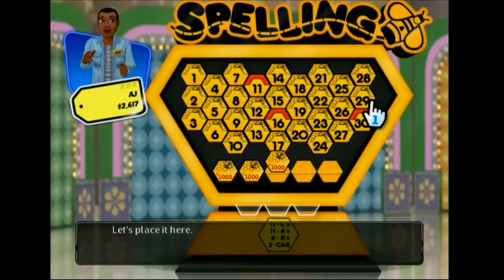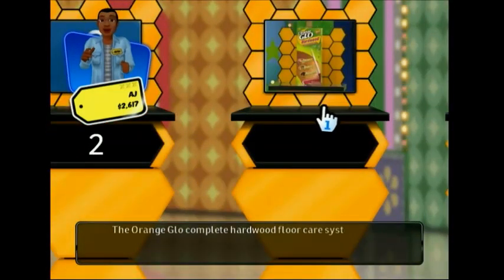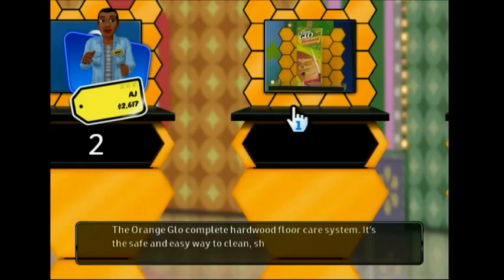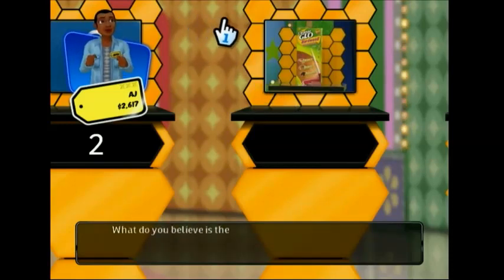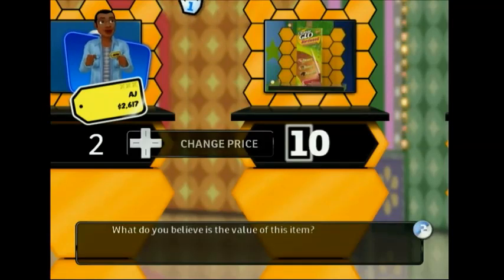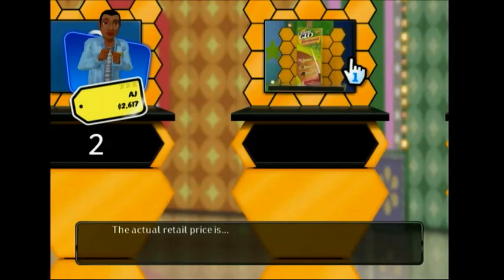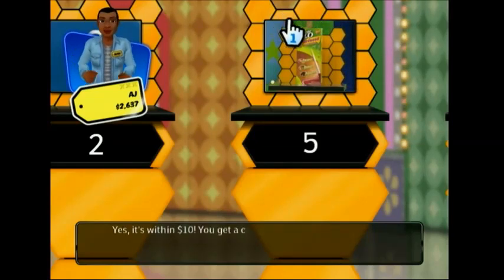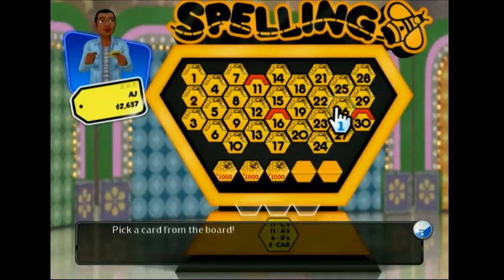Let's place it here. The Orange Glow Complete Hardwood Floor Care System. It's the safe and easy way to clean, shine, and protect your hardwood floors. What do you believe is the value of this item? The actual retail price is... for a difference of, yes, it's within 10. You get a card. Pick a card from the board.